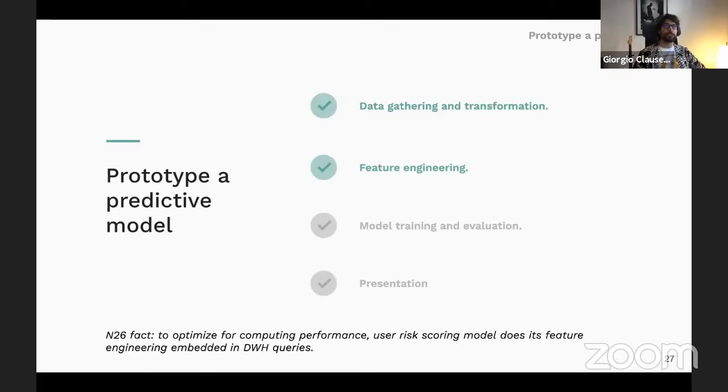Again, it's crucial that you communicate, that you talk with people who have strong domain knowledge, who deal day-to-day on an operational basis with the problem you are trying to solve with machine learning, to understand what patterns they see, what behaviors they see, and then it will be up to you to model them into variables for your model.